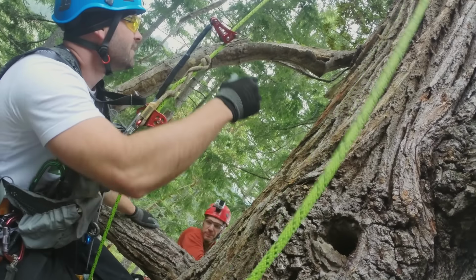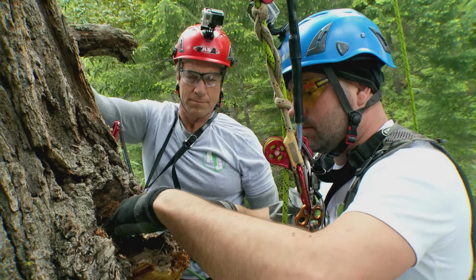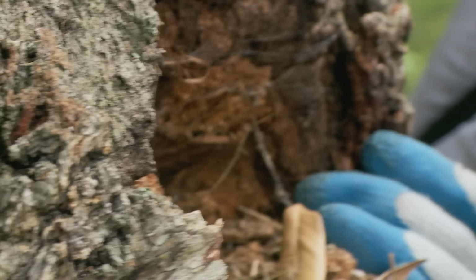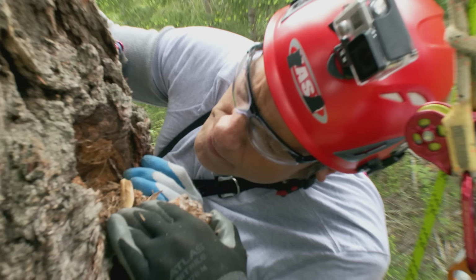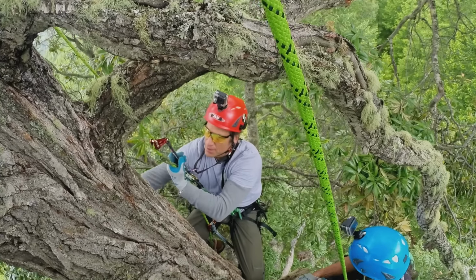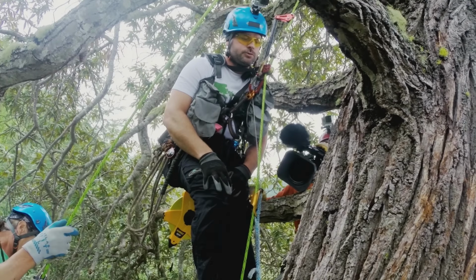And check this out. Yeah, what is that? Somebody's living in there. So trees like this are kind of like complexes of apartments and condos and all kinds of places for wildlife to hang out. Oh, nice little house. When we look at trees, we can actually surmise what happened at different points of that tree's life and how the tree has adapted.